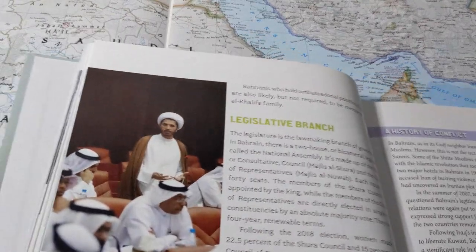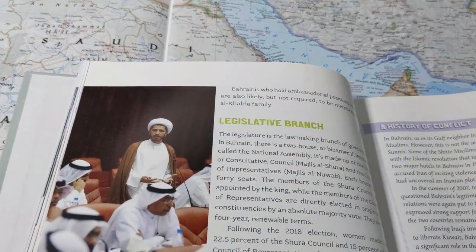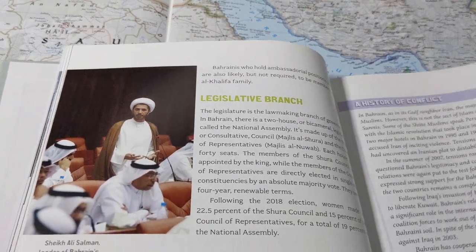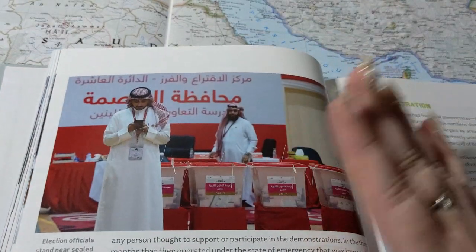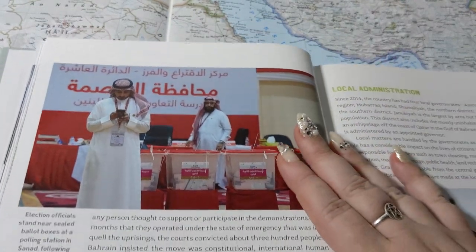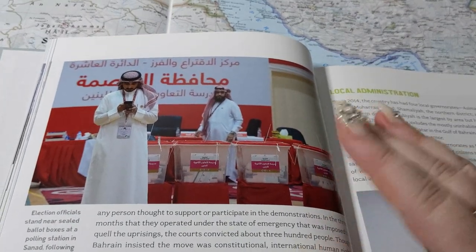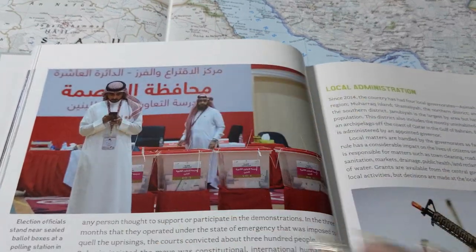And this is the leader of the Shiite opposition party. It says he was sentenced to life in prison in 2018 for spying for Qatar. We're going to visit Qatar at the end of this week, so we'll hear the other side of the story. The Battle of the Gulf, I suppose. The ongoing tension happening there. Here's an election booth there.